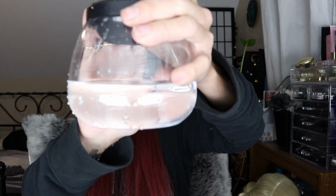So, I'm going to use some of my favorite cleaner, which is this stuff. But I'm going to go fill up my bowl with some lukewarm water. So it doesn't really say in the directions exactly how much water to put in it. So I just put about that amount. I'm just going to put a couple drops of my cleaner in.